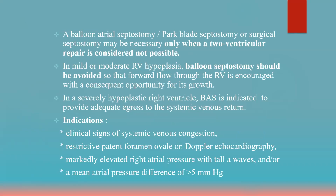Balloon atrial septostomy: if the case is for a two ventricular pathway, then avoid balloon atrial septostomy, especially if the mean atrial pressure gradient between RA and LA is less than 5, there is no restrictive PFO, and there are no signs of systemic venous congestion. Those patients who are going for a single ventricle pathway, or whose RV size is small, should go for balloon septostomy. Otherwise, they may come with a restrictive intra-atrial communication and right-sided heart failure, even months after intervention.